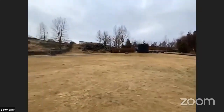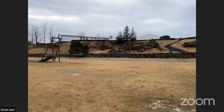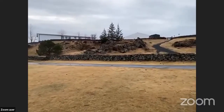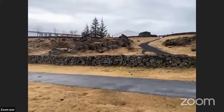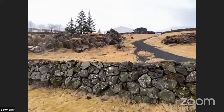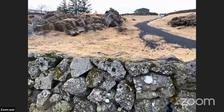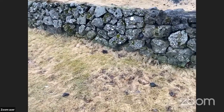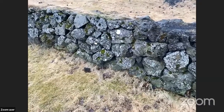It doesn't respond very well to my methods. And here we have a typical stone wall, like they used to erect here in the past, before we imported timber for such a thing. My forefathers would fence their yard with lava stones like this. And many of the houses were built the same way, just piled up stones like this, with turf between them for insulation.